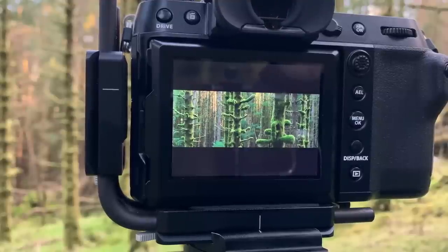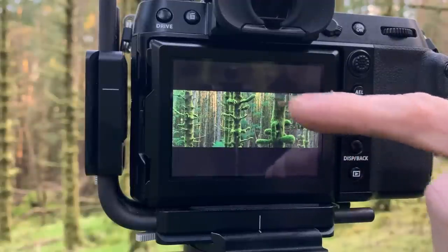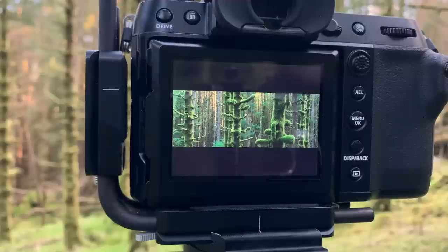One of the things I really like about this composition is, first of all, it feels really expansive. It feels like a really wide scene. And the other thing I really like is this warm light that you can see through the back there. It's not the sky, it's actually the sunlight starting to hit some of the trees behind.